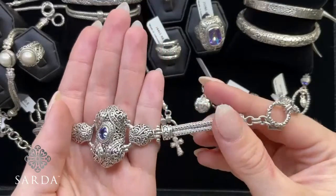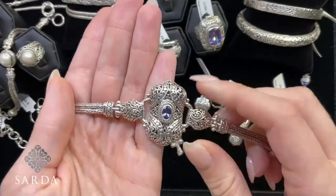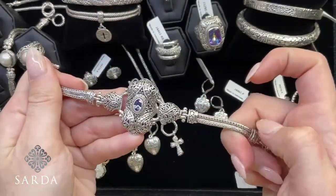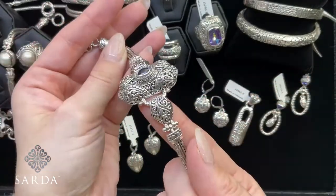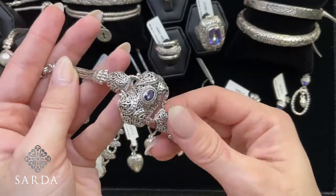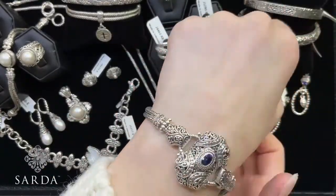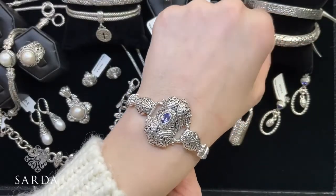J4304 is the bracelet. It's going to fit a 6 to 8 inch wrist for $229.99. It's got that beautiful oval-shaped tanzanite in the center, double-stranded chain. We've got the toggle closure. And you can see all the beautiful Tree of Life details. Love all the silver work. The flattened jaw and beads here. And then, let's see. There's that kind of on a wrist view. How pretty.